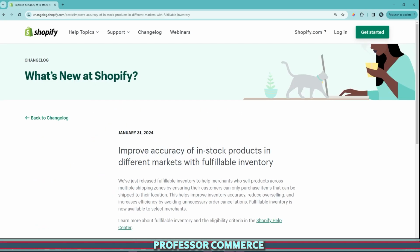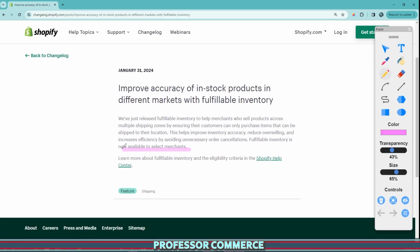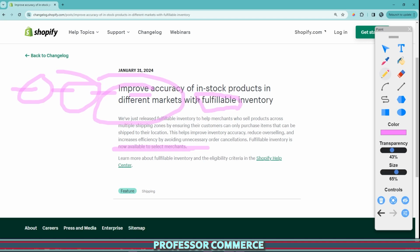I haven't actually seen this myself yet. As we can see here, it's only available to select merchants, but we don't really have more information on what that means. But it sounds like, in your inventory where it says available, not available, on hand, and there's one more category here for inventory, there's going to be an extra column for fulfillable based on if a product is in stock in a specific market, so that you can increase accuracy and reduce overselling for different markets.